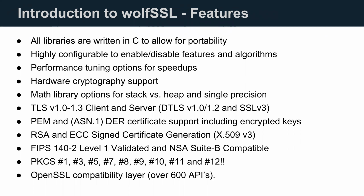We also have an OpenSSL compatibility layer so that if your project is using OpenSSL today and you want to swap it out, but you don't want to change any of your existing API calls, we support 600 of the most commonly used OpenSSL APIs, and they all map to our wolfSSL internal functions. And if you come across an API that we don't support, we would be happy to provide an estimate for adding support for that API. Just send us a note at info@wolfSSL.com or support@wolfSSL.com anytime.